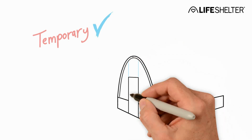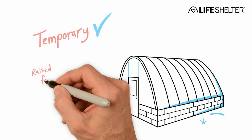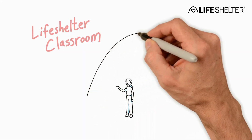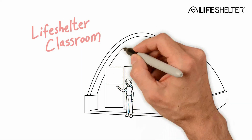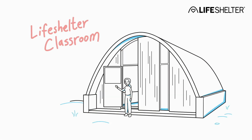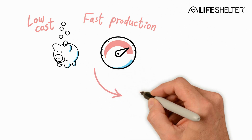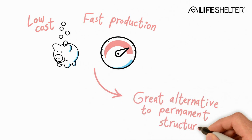However, if the situation changes and more permanent housing is required, the shelter can easily be upgraded simply by placing it on a raised foundation. Lifeshelter Classroom is a scaled-up version of the Lifeshelter, perfect for educational facilities, as the comfortable temperature and noise insulation provide an ideal learning environment. Lifeshelter Classroom has a low cost and a fast production rate, which makes it a great alternative to the more permanent structures often used for educational facilities in strained areas.